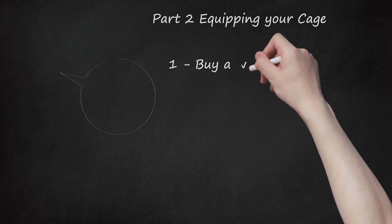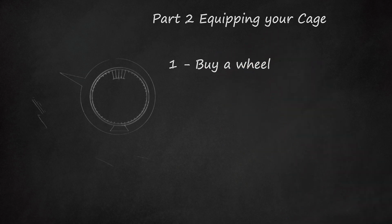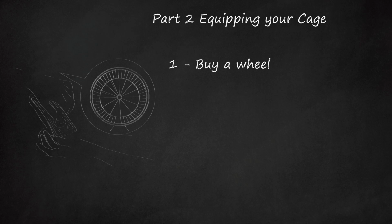1. Buy a wheel. Hamsters are very active and need lots of things to exercise in their cages, getting a wheel is a good place to start. Dwarf hamsters need a 6.5-8-inch wheel and Chinese hamsters need an 8-inch wheel. Larger hamsters, including Syrian hamsters, need a 12-inch wheel. It's very important to get a wheel that is big enough for your hamster.